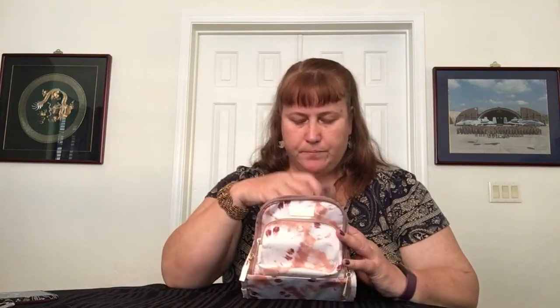And then here is your little seatbelt strap that comes with it. And it is adjustable as well. So clearly it's removable. And you can use that for crossbody or backpack or whatever. So that is it for the Muni BFF. And that is the end of this haul.